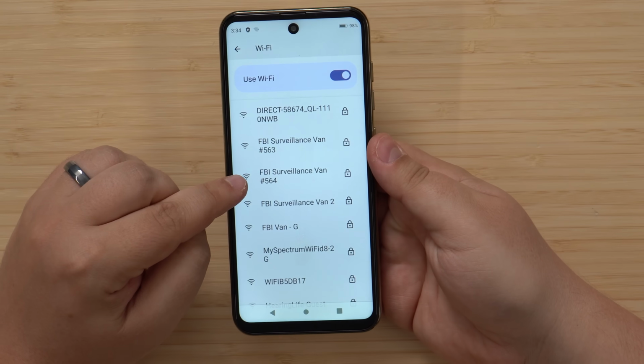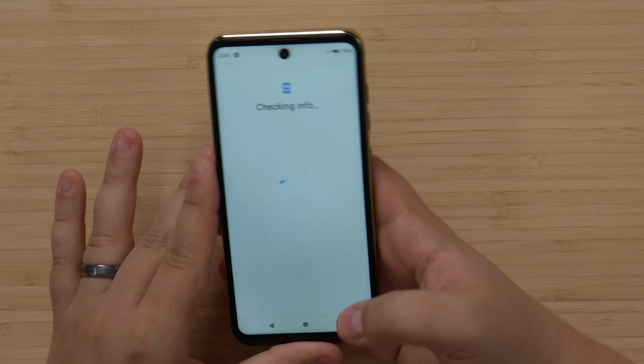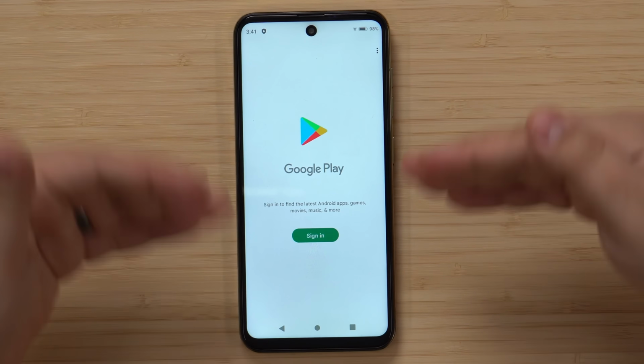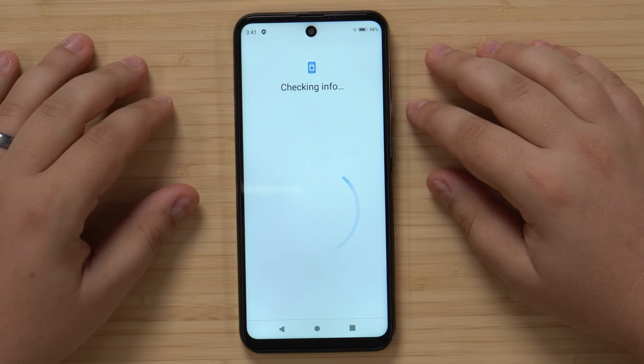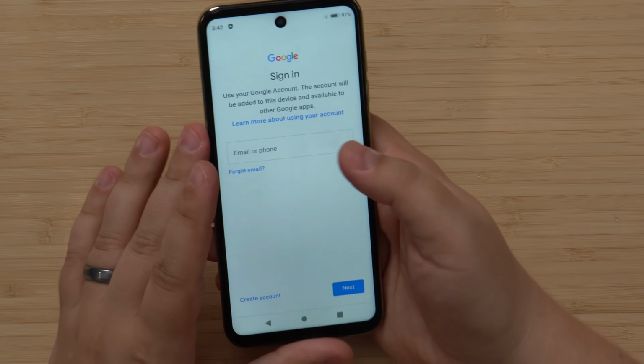Ooh, this phone supports our 5 gigahertz Wi-Fi. That's incredible. What in the world was that? What is this phone doing? It's been checking my info for 20 years. Let's try again. I'm going to open Play Store. That's all I did before. It's going to ask me to sign in. Okay. Come on, phone. Do something. Oh my God, it actually popped up with a sign-in page. That is such a bad sign for the usability of this phone.